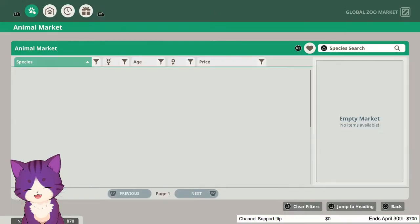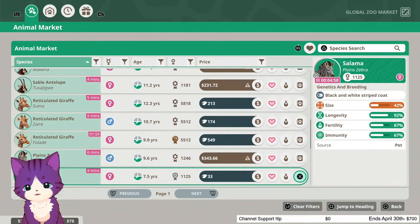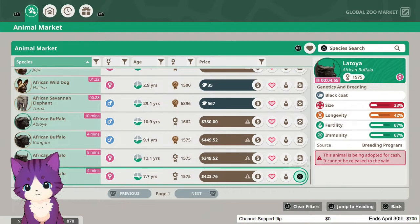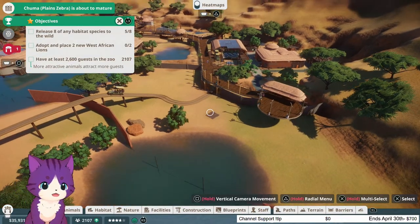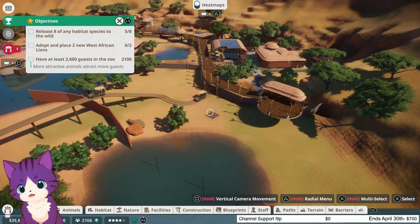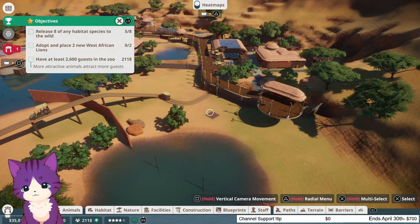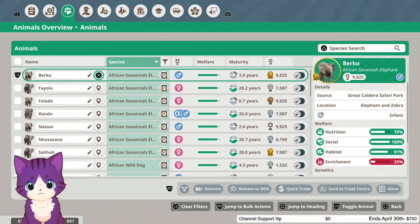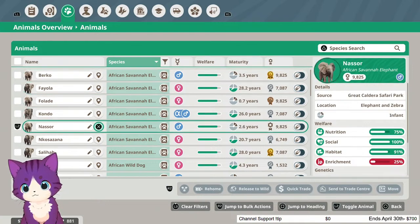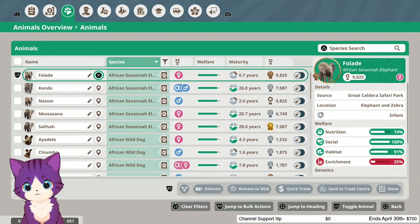Let's see if I can get another cheetah, because we do need a female. We don't have access to that yet. So let's have a look at some of the other challenges that we've got, which is release 8 of any habitat species to the wild. So who can I release of my animals? Maybe an elephant?